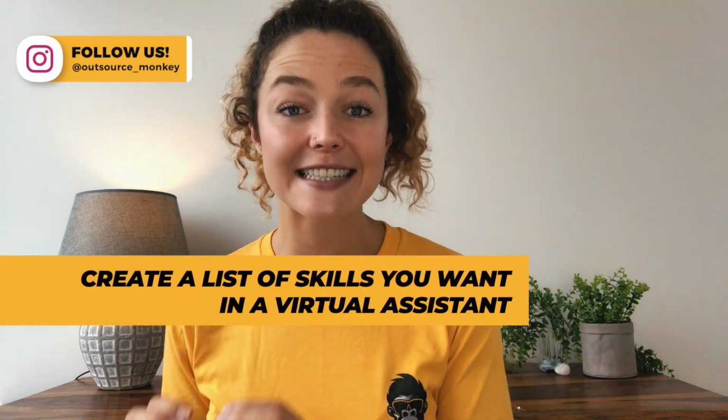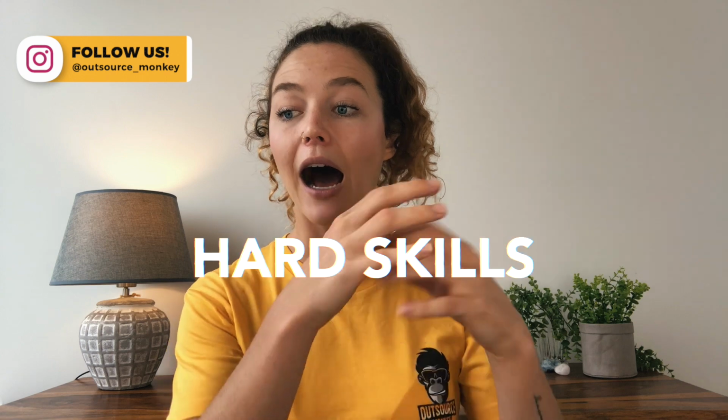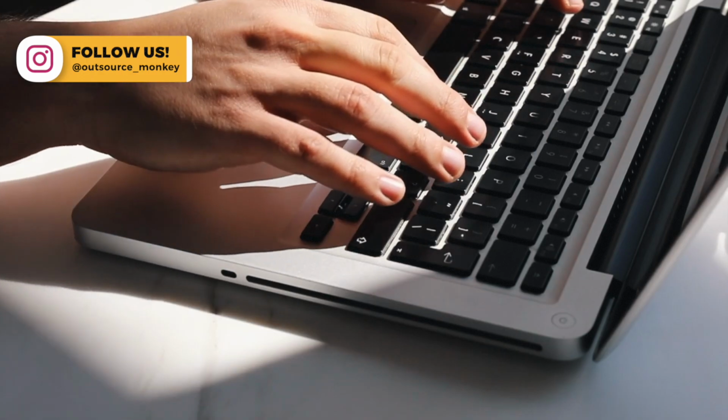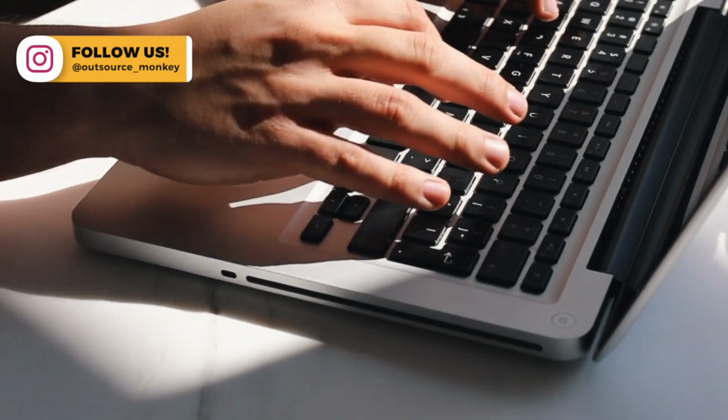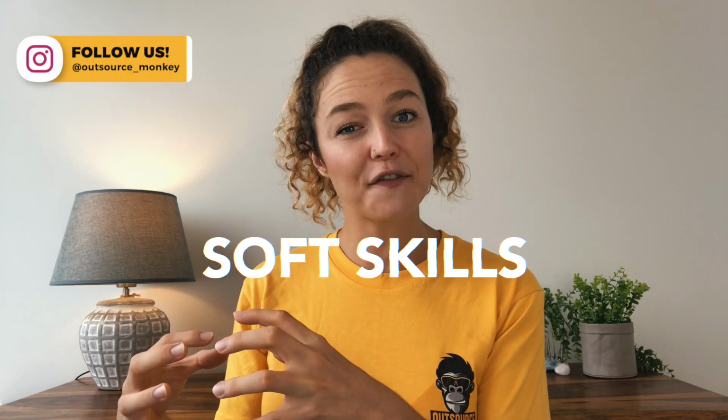So step number 2 in hiring a virtual assistant is to go ahead and create a list of skills that you want your VA to have. So obviously, there's different things that they're going to be skilled in. There's hard skills, and this is things like being able to use particular types of software, being able to do data entry, or you might want them to have really good typing skills or really good copywriting skills for writing emails. But then there's also soft skills as well.